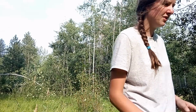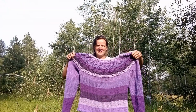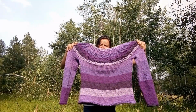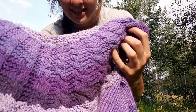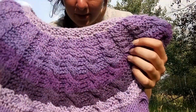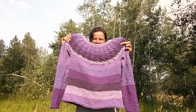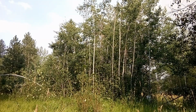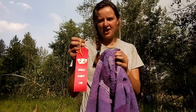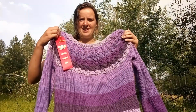So I'll show you this. Here is a sweater that I made. This is the first and only sweater I've made so far. I really enjoyed doing the cable work up here at the top. I had a lot of fun with it. And it actually won a red ribbon, second place. So I was super happy.